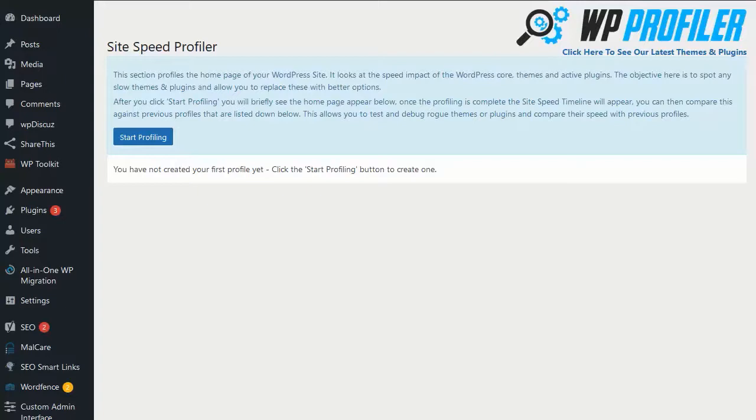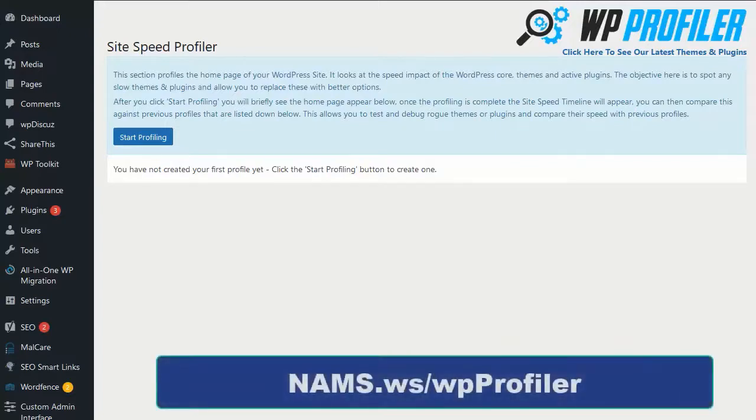Now, one quick note before we start. When you run a speed test, you need to make sure that you're not logged into the WordPress site that you're running the test for, as this will give you false results. The easiest way to make sure this doesn't happen is to do what I'm doing here and use a different browser for the speed test than the one that you're logged into your WordPress site on.